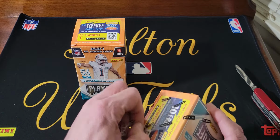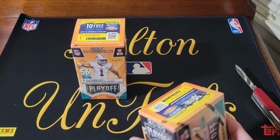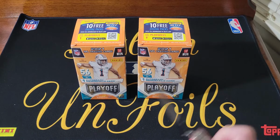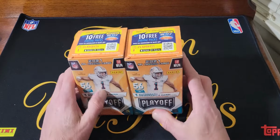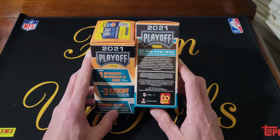I think I'd be better off using a butter knife. That old Swiss Army knife, I don't know how long I've had it, but it might cut through butter, I don't know. Anyway, we're done with that. Here we go, 56 cards a piece. Let's see what we can find.